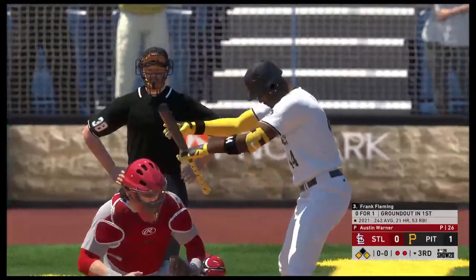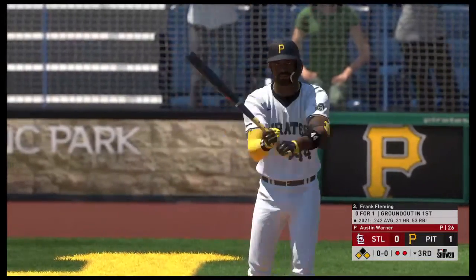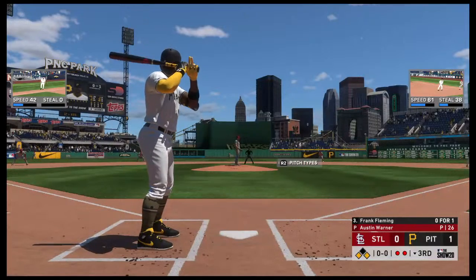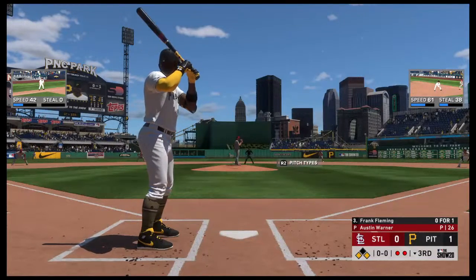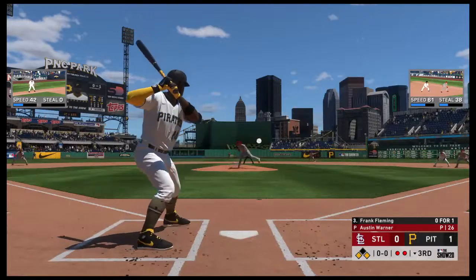Stepping in, Frank Fleming. 0 for 1 for him here in this one. Hey, you got it. No one better. Let's go. First pitch of the at-bat.